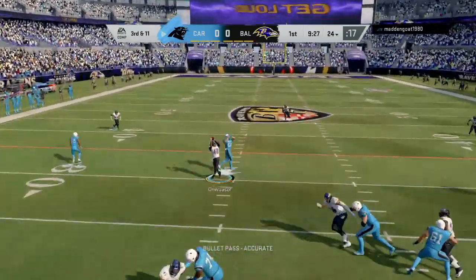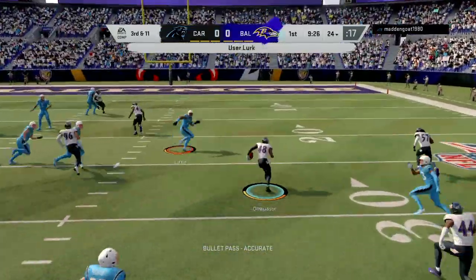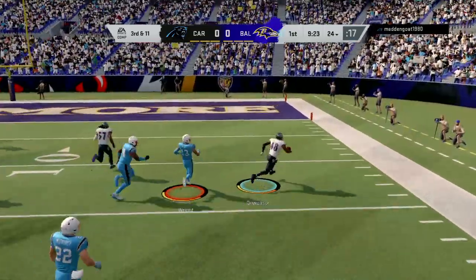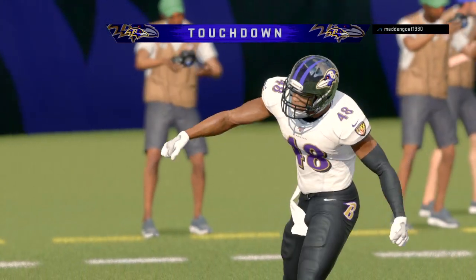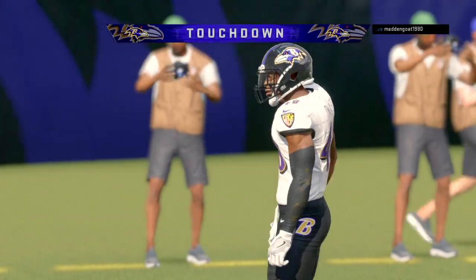From the gun, here's Newton. And he fires one that's intercepted. Picked off by Patrick Onwuasor. And he will bring this back. It's a pick six and a Raven touchdown.